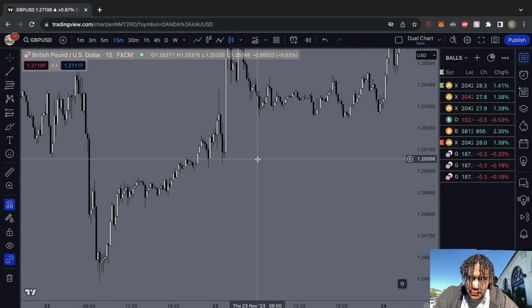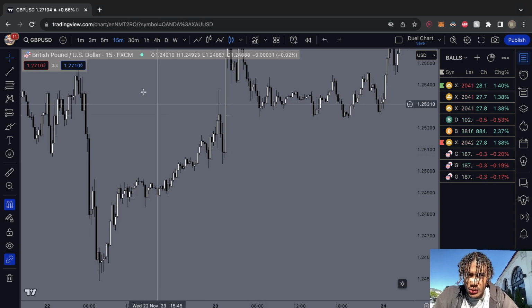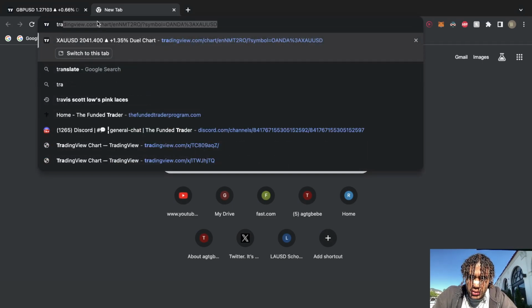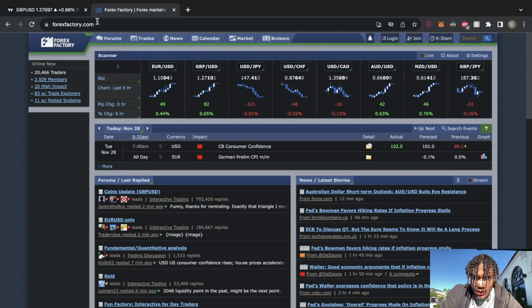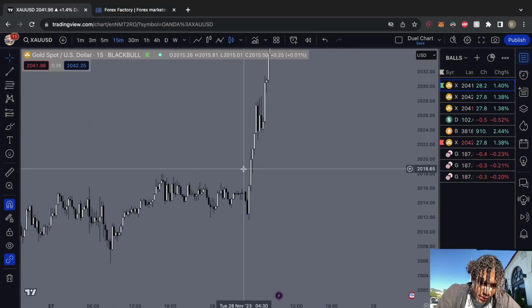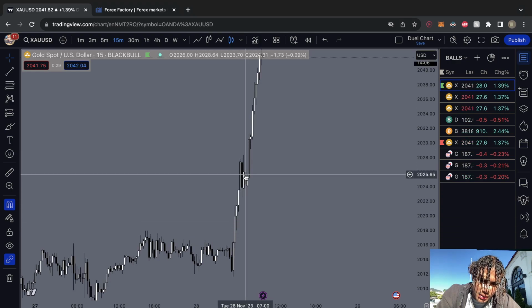But yeah, anyway, so the intention is news. Forex Factory. Something I also want to involve within our trading is news. I want to not trade on high probability news days, but let me see, actually. I want to see if this move on gold is because of consumer confidence. Oh, that's interesting. It wasn't.